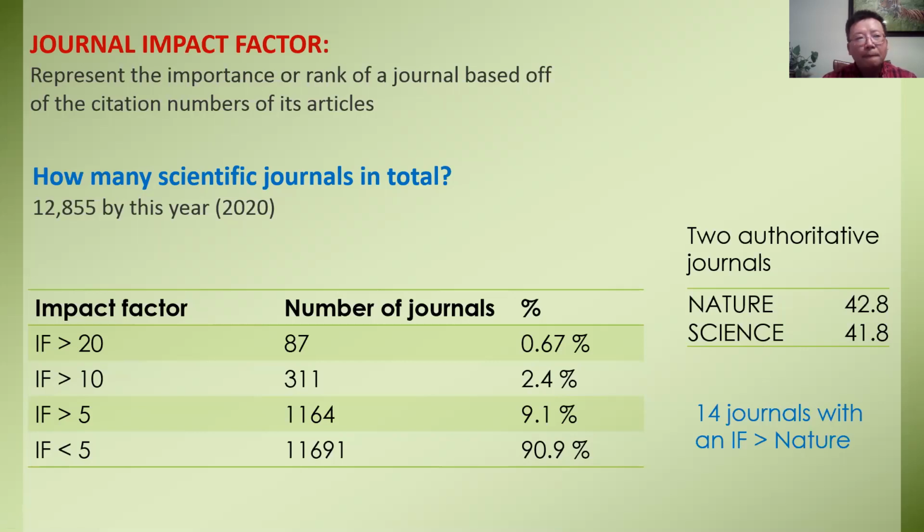Those journals are mostly in the area of medical science or medical research, or they are review journals. Review journals usually have a big number of readers, so researchers like to get information from those journals, and they are easily cited by researchers when they publish something. So review journals usually have a high impact factor.